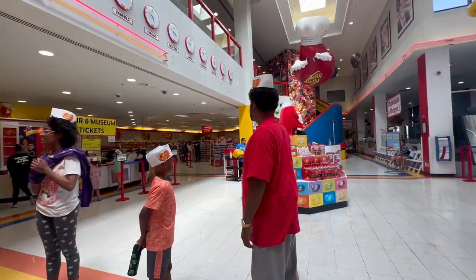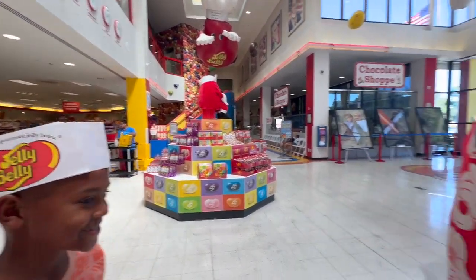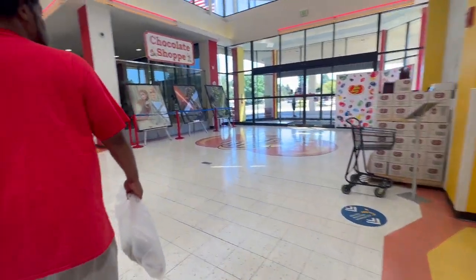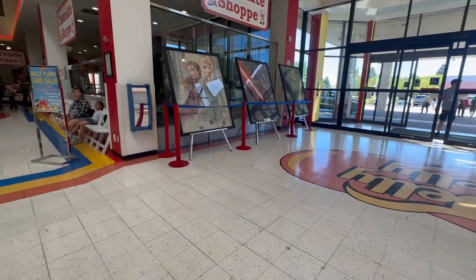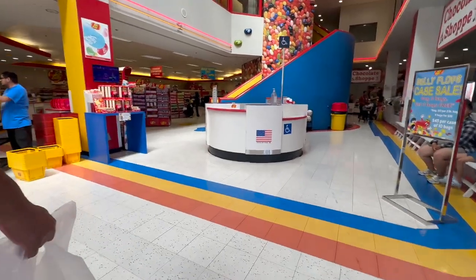As you can see, these beautiful people have these Jelly Belly hats on, which is a requirement for the duration of the tour. And I just found out that the tram you saw outside is included in the cost of the tour. So that's cool. And off we go.